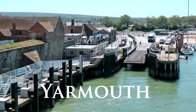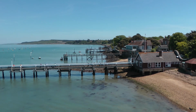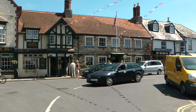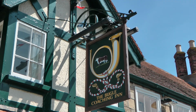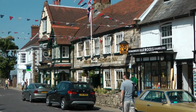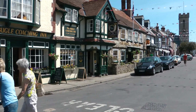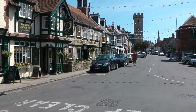The port of Yarmouth, with its ferry link to Lymington on the mainland, has grown up as a result of its natural harbour, guarded by the castle built by Henry VIII in 1547. Today Yarmouth is a busy town with many good hotels. The square has a varied range of shops and many pubs and restaurants.